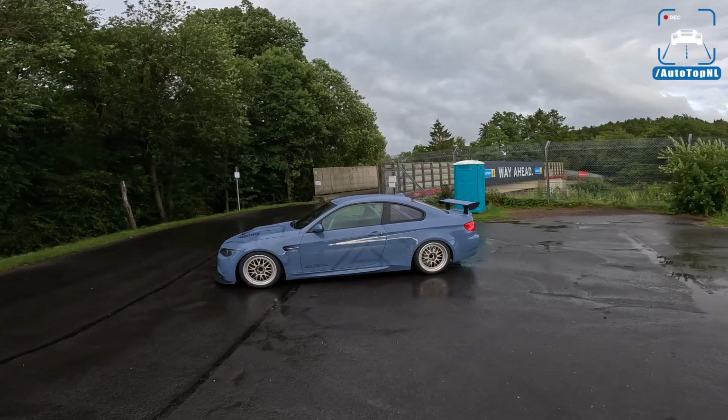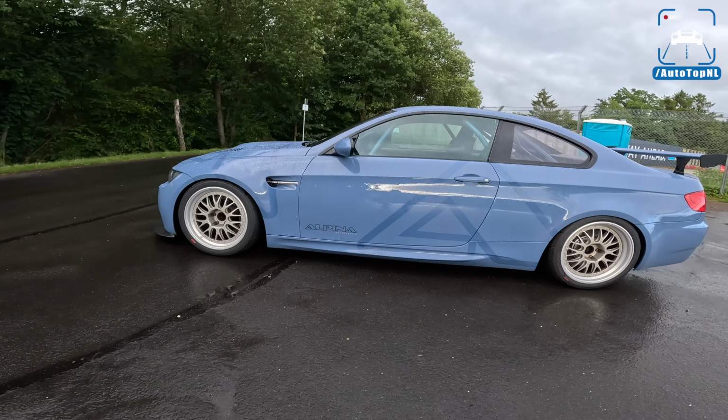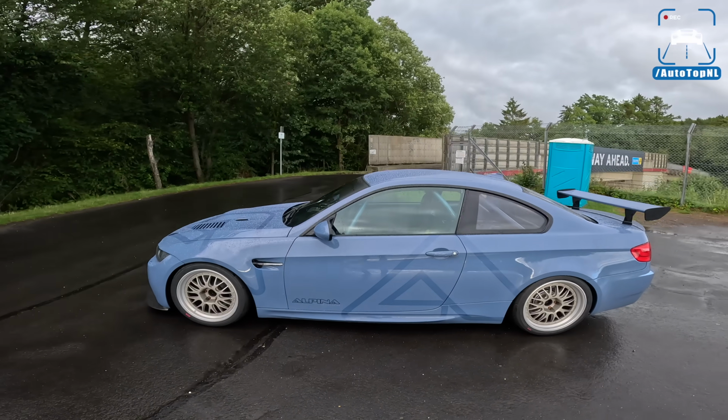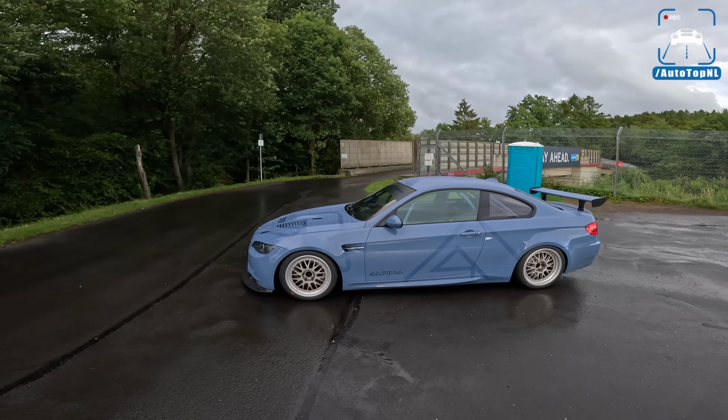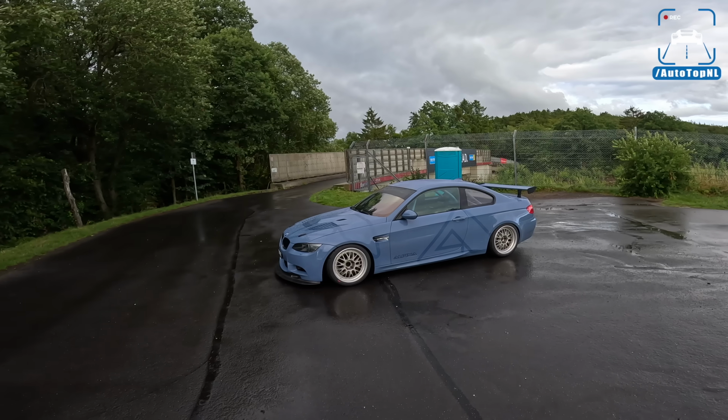This car is built by DRS Motorsport over in Switzerland, and as you can see, Alpina Carrozzeria is the party that actually paints the car, which does an incredible job. And this car is basically a full-on Schirmer GT spec track tool, or ring tool, basically.